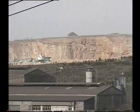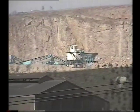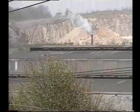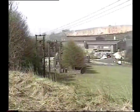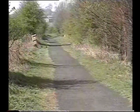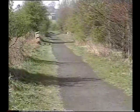That's the quarry face. Stone crushing and loading machinery. Factory in full swing. The track bed of the Cromford and High Peak Railway, which is now a cycleway, footpath and bridleway, goes off in that direction.